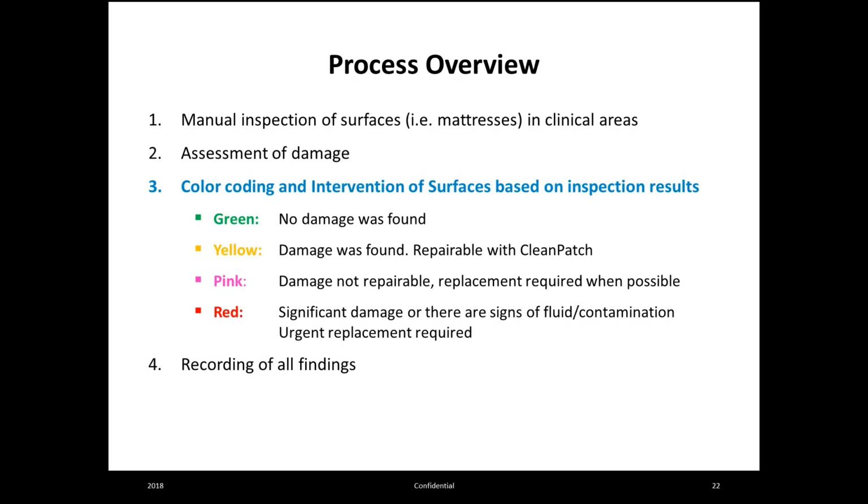So we've inspected the surface, we've assessed the damage. Now that we've classified the damage, we can move towards intervention. So how are we going to address the damage we have found? Again, there's 4 criteria, all based on different colors.